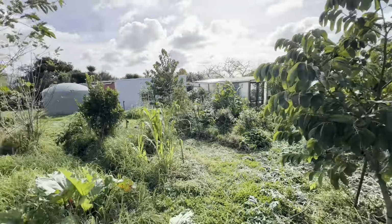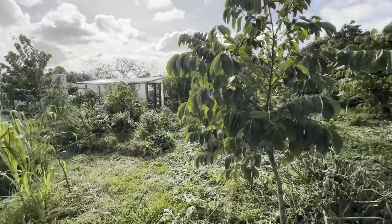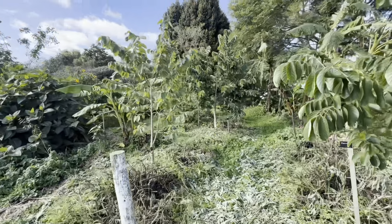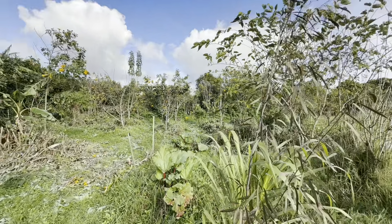So that's a little food forest update. You know, about 6 years in, the 6th year. Crazy to think this was just a paddock kind of 5 years ago. And yeah, really happy with the fact that any time of year we've got produce to eat out of this space.